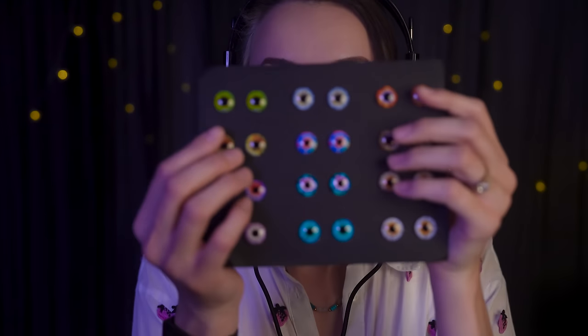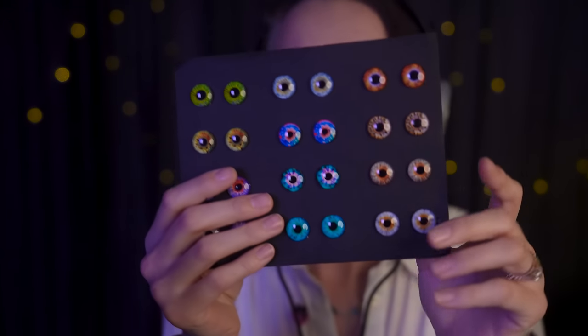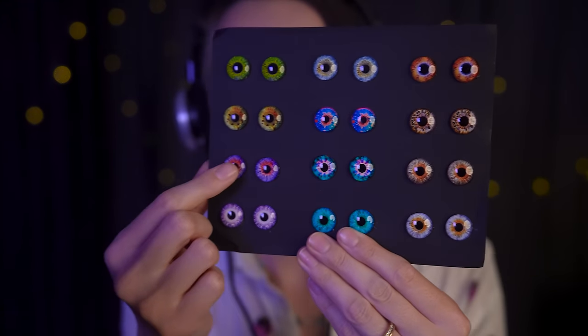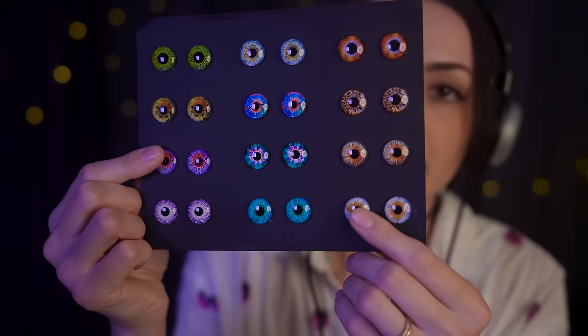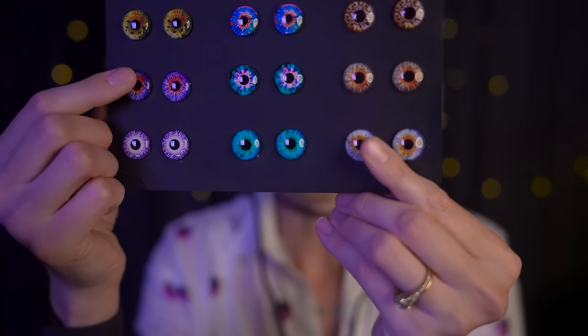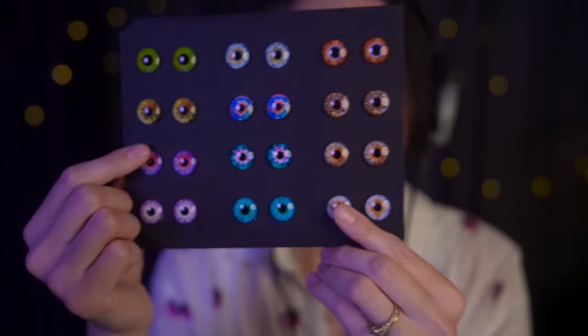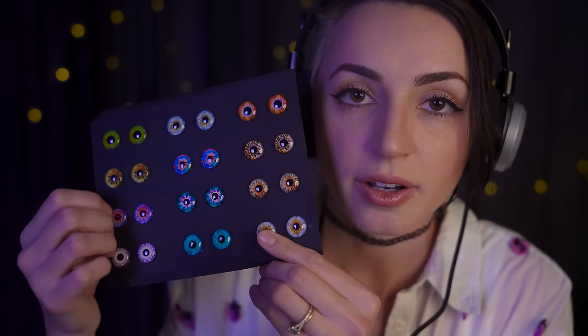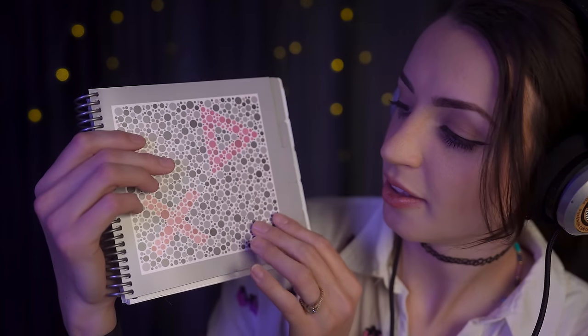Here we have many, many different colors of eyeballs. But honestly, I just want you to choose between the purple eyeballs and these gray-blue eyeballs down here. The purple or the gray-blue in 3, 2, 1, choose.